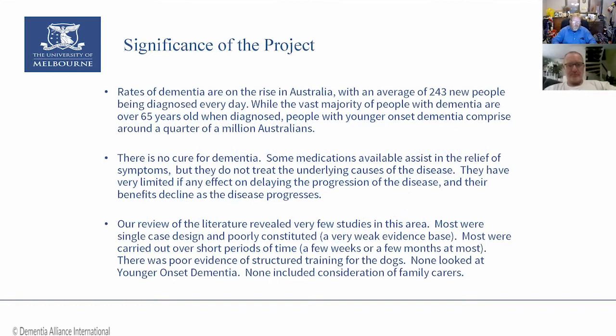A couple of important features of our study was the fact that we used especially trained dogs. We had the dog training team from Vision Australia, who are very used to training seeing eye dogs for the blind, and they adapted their training program, having spent a lot of time with a number of people with dementia and having undergone the Alzheimer's Australia dementia training program. They adapted their program so we could train these dogs in a very particular and intentional way.